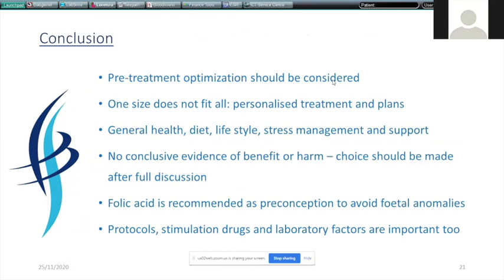One size doesn't fit all. Therefore, personalized treatment is important. General health, we have already discussed a lot, and that's very important, including stress management. The choices on the supplements or which form of antioxidants we want to use should be discussed with the professionals and patients, and then the choice should be made.